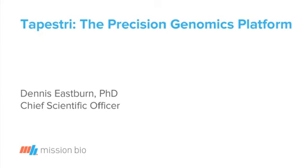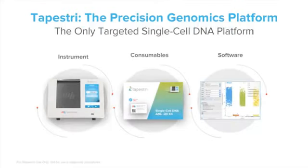Hi, I'm Dennis Eastburn, and I'd like to take a few minutes to tell you about the platform that was used to generate the data you've heard about today. At Mission Bio, we've developed a technology for high-throughput single-cell DNA sequencing to better resolve heterogeneity that exists within tumor populations. To do this, we've launched commercially the Tapestri Precision Genomics platform that consists of 3 main modules: an instrument that runs disposable microfluidic cartridges, and reagents bundled in reaction kits.